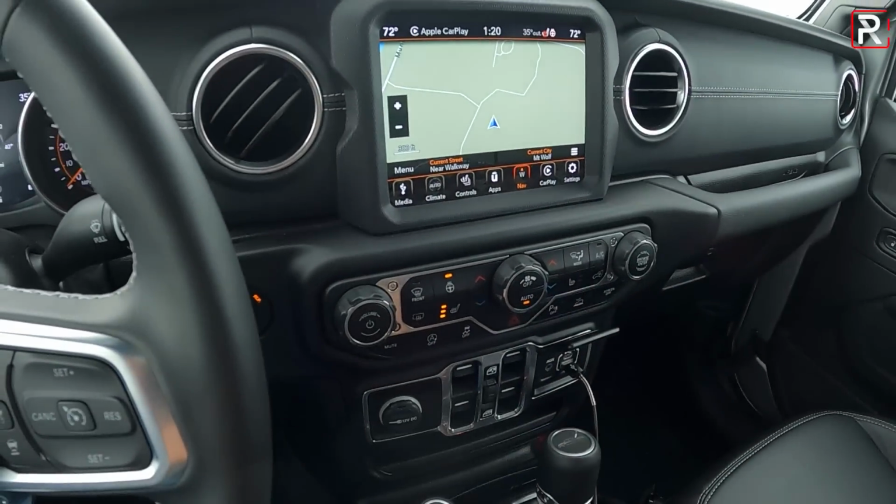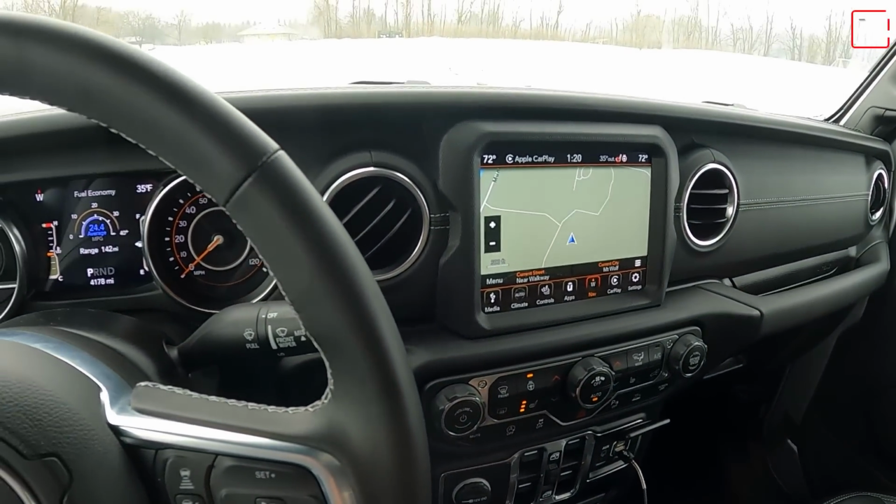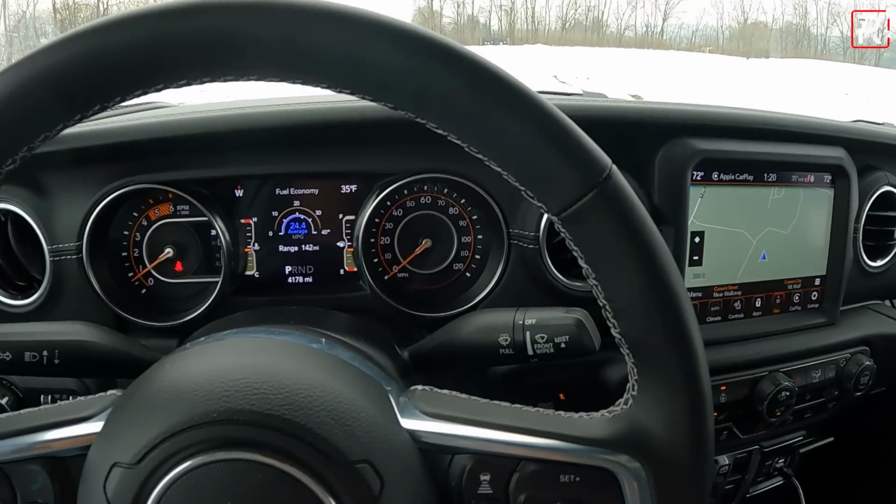Cooled seats, however, are not available on this truck, which I think they should consider offering, because if you take all the doors off and everything, the seats will get pretty hot if it's sitting out in the sun.